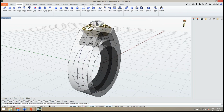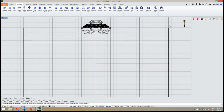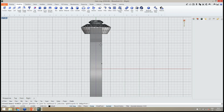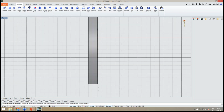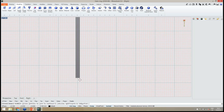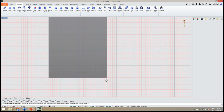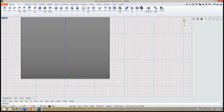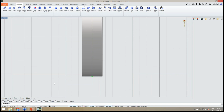In this case, I will use the option both sides, and probably in the right viewport, it's easier to define exactly the distance we want to use. I'm going to change the display mode to shaded, and let's say I want 3 millimeters thickness. So what I'm going to define is 1.5 for both sides, so 1.5 millimeters. And I just click, in this case I use the grid as reference. Remember, each square it's a millimeter, so easily we can define the distance we want to apply.